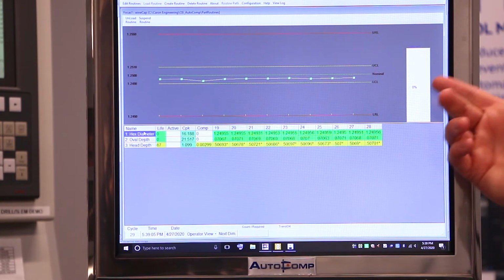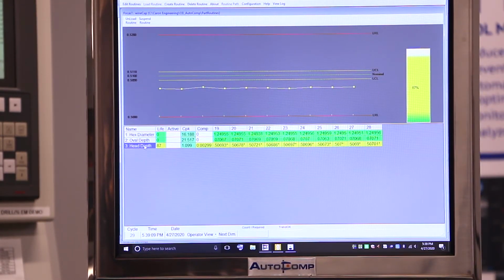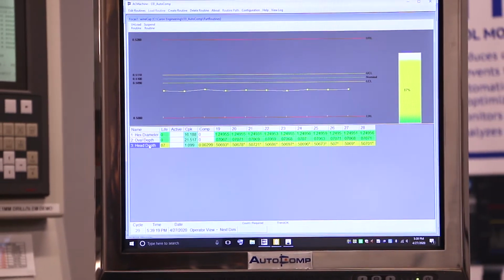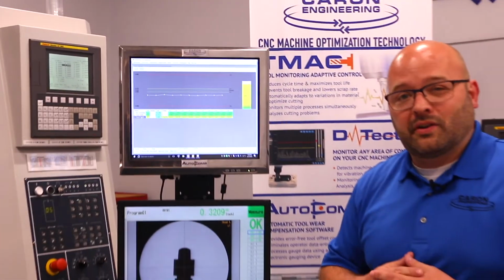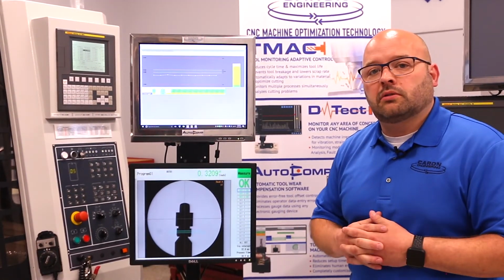I also want to show you this dialog box here. This is actually representative of tool life. So you tell us the usable life of that insert or that tool, and then we keep track of every time we compensate that and give you a runtime display of how that tool is actually doing. We also can tie that back to a macro variable as well, and stop the process if that's how far you want to go.